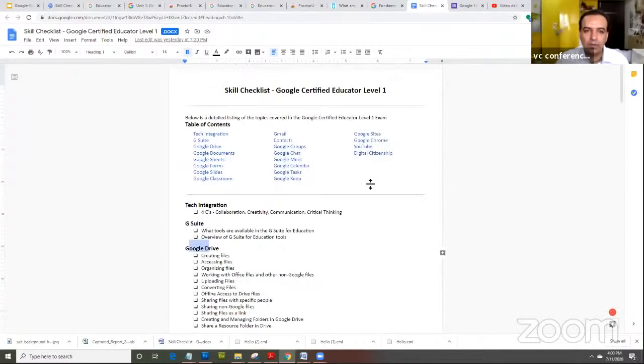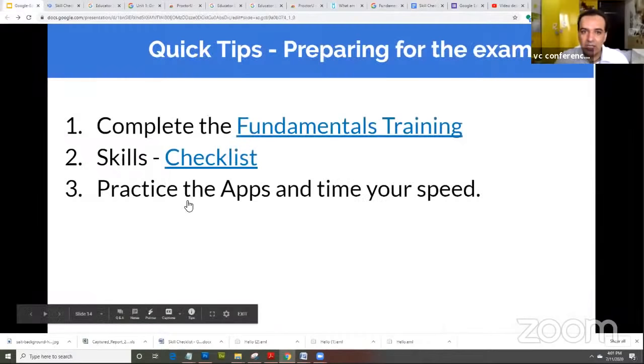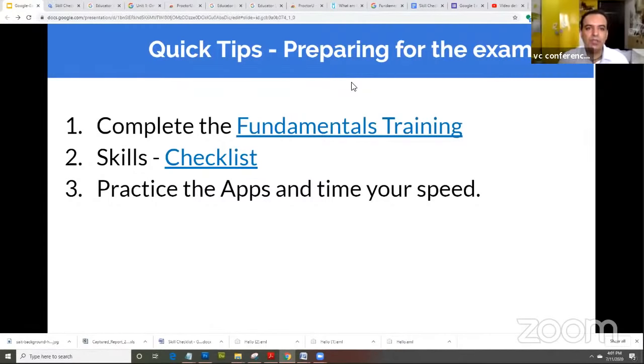Now, you might feel overwhelmed, but trust me, what they're testing in the exam is the basic knowledge. They don't want you to be a master. They want you to know the basic first level usage of the apps. So make sure you look into this list, practice the apps and time your speed. I have a tip here which will explain timing your speed, so we'll look into that.